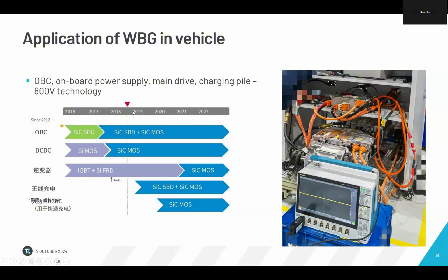It's already started, right? So we need to measure higher voltage, silicon carbide MOS and faster switching loss. This comes with a lot of tester challenges. It's quite different from before.